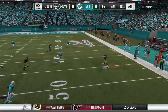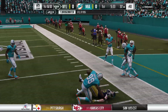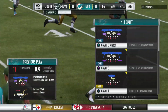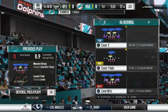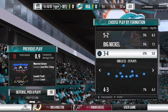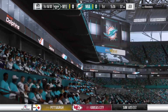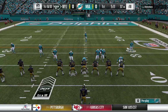Following the interception, here's Bridgewater. And he'll dump this off to his running back, McCaffrey. And he is tackled inside the 40, not quite to the 35. It'll go as a gain of 11 and a Jets first down. Line of scrimmage, the 37 on 1st and 10.